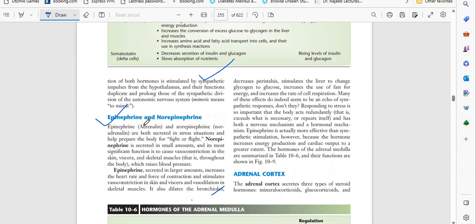Epinephrine is also known as adrenaline. Norepinephrine is known as noradrenaline. Okay, secreted in stress situations. I told you, fight or flight condition. Okay, norepinephrine is secreted in small amounts. Its most significant function is to cause vasoconstriction in the skin and skeletal muscles, that is throughout the body, which raises blood pressure.